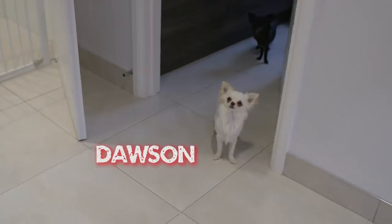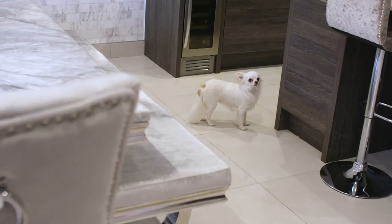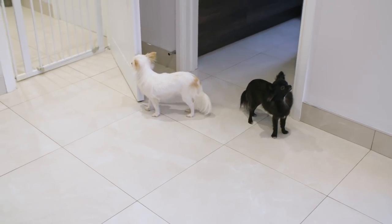So these are all my dogs. I've got two more, but they're just mingling around in the house somewhere. They're probably in bed, so lazy them ones. They don't recognize us with a wig on. Come here, baby. This is Envy. Hiya. Hello. Oh, God. Go to bed.